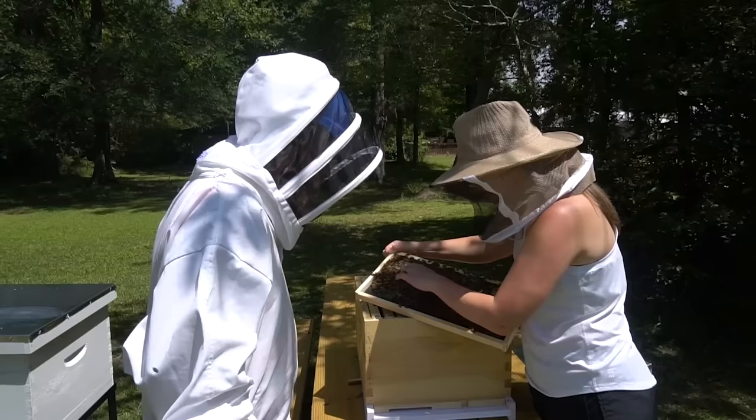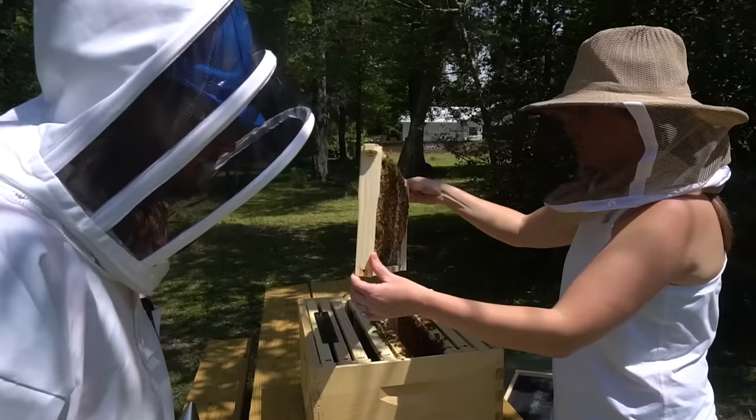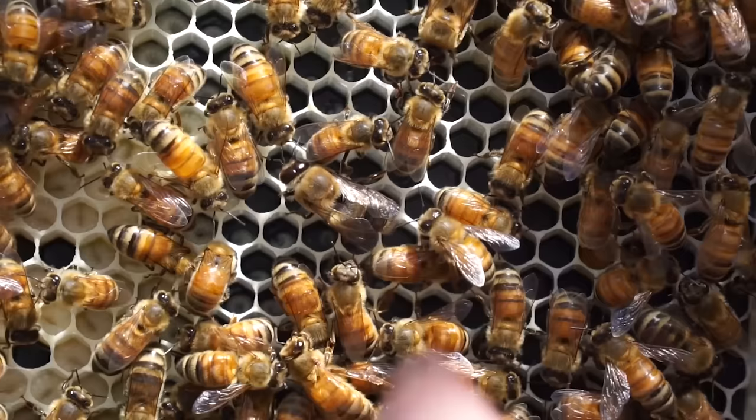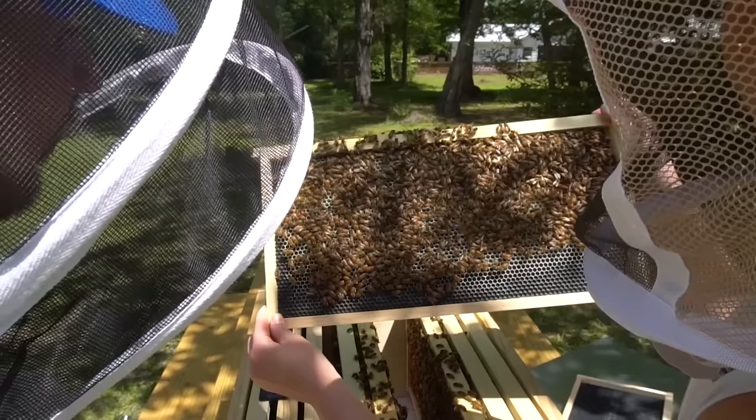Let's see if we can find a drone bee. You said they'd be a little bit bigger, right? They are. They're much bigger. So here's a drone bee. Oh, wow. I see it. Oh, that's cool. So it's actually quite a bit larger than the regular worker bees. Oh, that's awesome. Okay. That's really awesome.